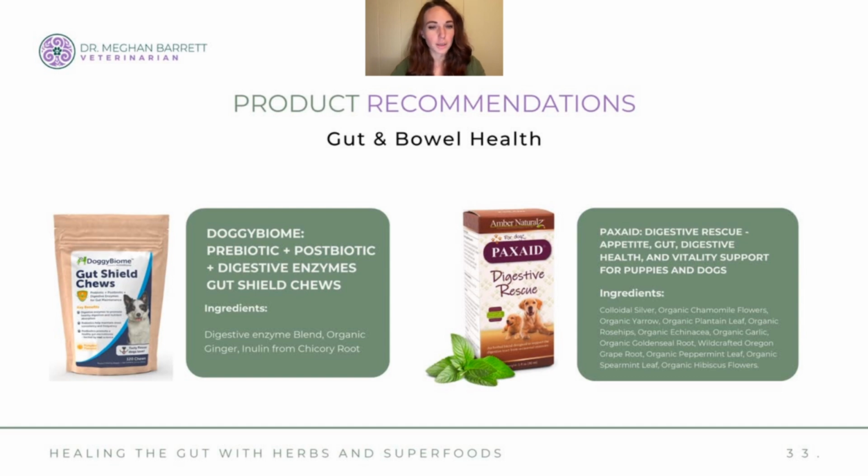The one on the left from Doggy Biome is a prebiotic, postbiotic chews. And in addition to digestive enzymes, they contain ginger. So that's another example of where you might see an herbal added into a product. The one from Paxaid has several of our favorite herbs we mentioned, including chamomile, echinacea, golden seal, peppermint, hibiscus, and spearmint.